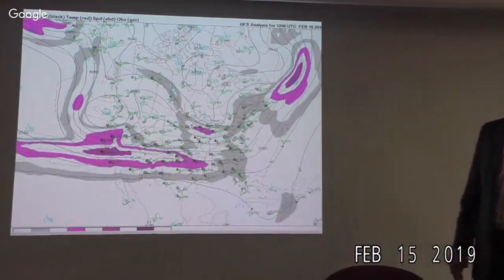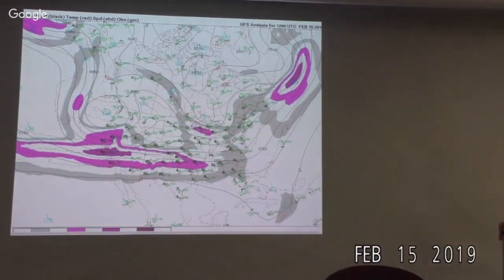And I think there's probably a way to actually verify that numerically. But that'd be my first guess. This is a really unusual pattern. And it's going to have ramifications for the whole southern half of the United States, it looks like, and maybe especially on the West Coast.